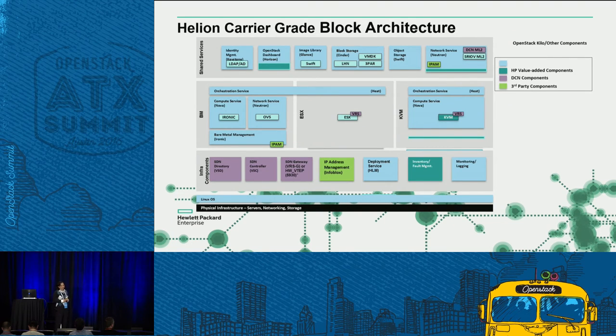So this is a block diagram of how the Helion carrier grid looks. Here at the bottom you have some of the common services, which are monitoring, logging, and fault management. Then there is HLM, which is the deployer. At the top, you will see there are shared services, which are core services for Keystone. There is some LDAP integration involved. You also have Horizon and other services as well. For backend storage, we use 3PAR and LeftHand networks.